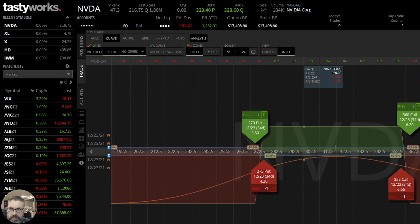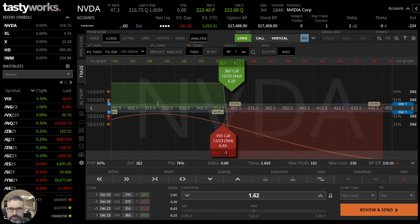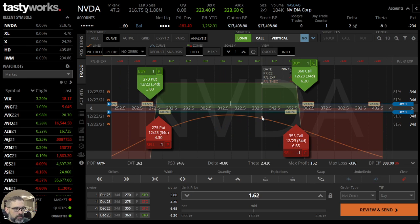I wonder, does this make it any bigger? No, it looks like it's the same size. All right, so here are the strikes. Again, short the 275 and 355, and long the 270 and 360.